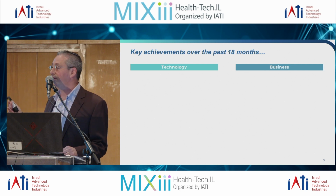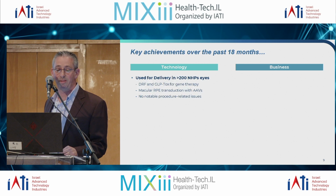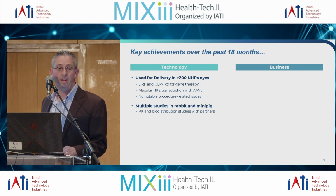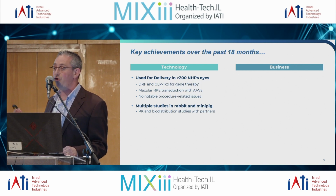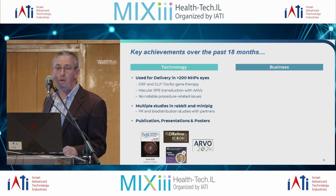Since we last presented to you at OIS Israel 18 months ago, we've had a number of achievements. Our technology has now been used to deliver therapies in over 200 non-human primate eyes in various collaborations. We're currently part of a GLP tox study for gene therapy. We've demonstrated macular RPE transduction with AAVs in non-human primates, which will be the focus of two ARVO posters. And notably, there are no procedure-related issues with our approach. We've also done multiple PK and biodistribution studies in the rabbit and mini pig with our collaborators, showing the viability of this delivery approach. The technology has been the focus of a number of recent posters, publications, and presentations, some of which you'll see for those of you who are going to ARVO.